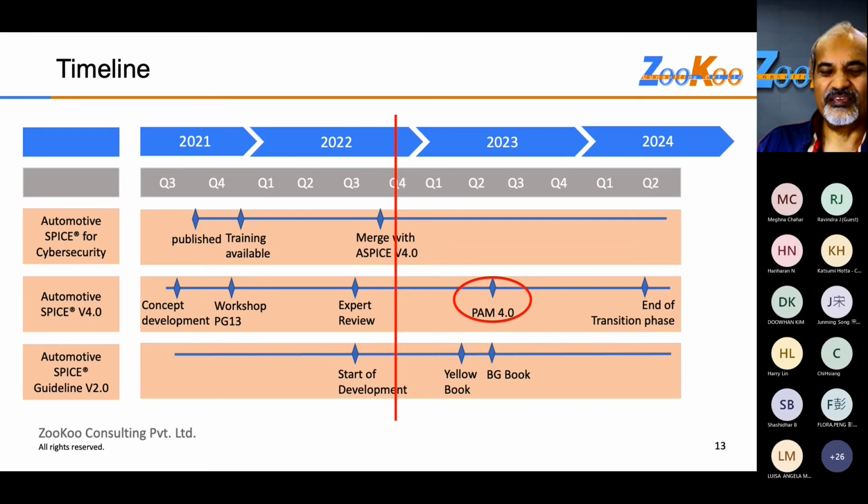Upgraded version, I think, may not be required for Automotive SPICE because you already have Automotive SPICE. And of course, if you have not done the guideline training, then we have to see whether it will be the guideline training only or you have to go, but certainly not for Automotive SPICE. You will not go again for sure.